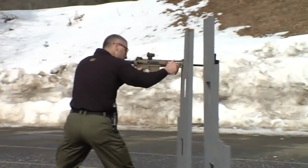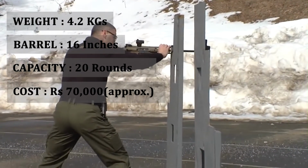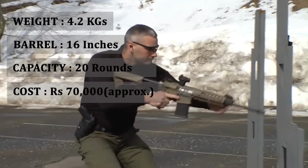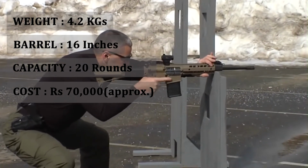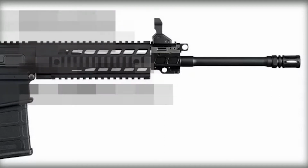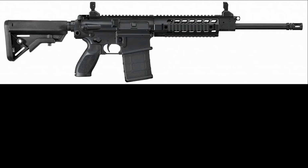The petrol version of the rifle weighs only 4.2 kilograms, which makes it very easy to carry. It has a 16-inch barrel which provides sufficient velocity for target penetration at long distances. It has a capacity of 20 rounds. One rifle will cost Rs 70,000 approximately, and the cost of the entire contract consisting of 72,400 rifles is about 500 crores. The rifle is made mainly of aluminum, with the barrel and pistol made of steel.